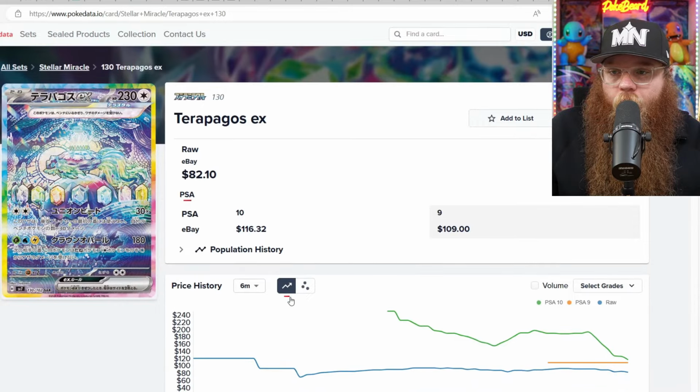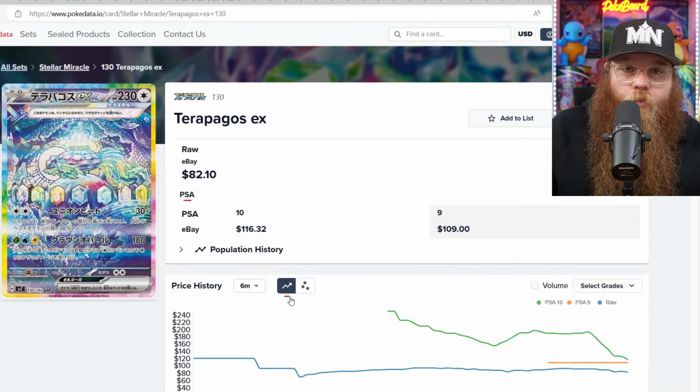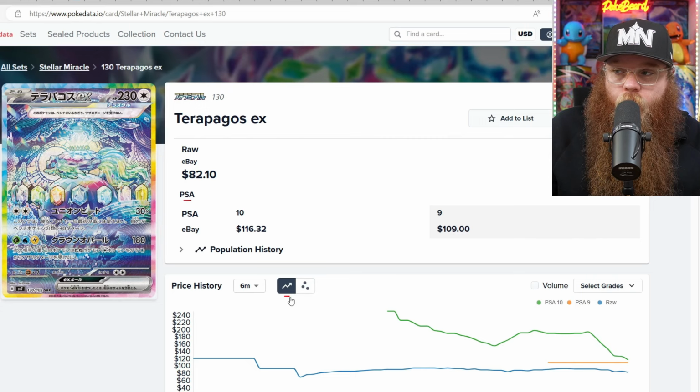But yeah, I'm very curious now. Paradise Dragona is about to release for the Japanese set, so I'm curious how good those cards are going to do. So if you guys are interested also, I'm definitely going to be throwing those prices in on my Following Fridays and Market Mondays once we start getting some stuff here.